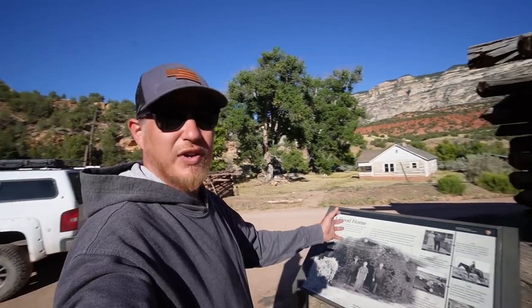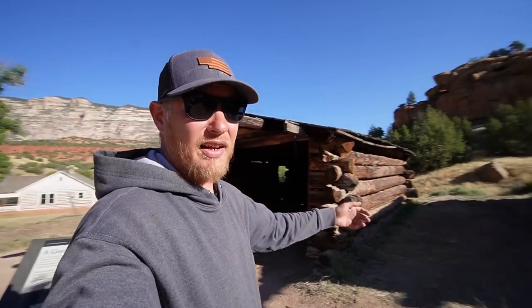Just down the road, we've come across this stuff, and this is what I thought was really cool. We'll look at that in a second. But we do have a sign right here. I didn't think this was actually part of the park, but this was a homestead. So I'll read this to you guys. This says, a good home.